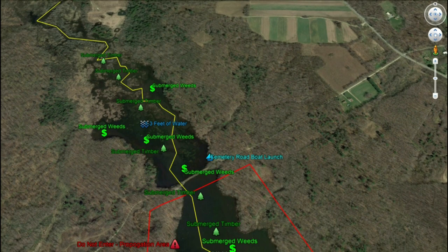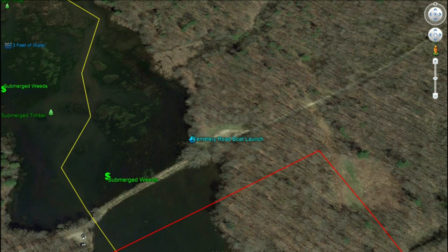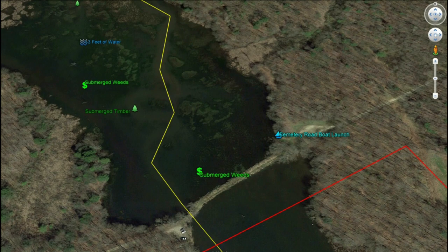Now, as we move down here, you're going to notice we're going to hit Cemetery Road Boat Launch. So this is an area where you could launch your boat and fish that north end of the lake. You have the creek channel coming down, and then we hit the roadway right across here.